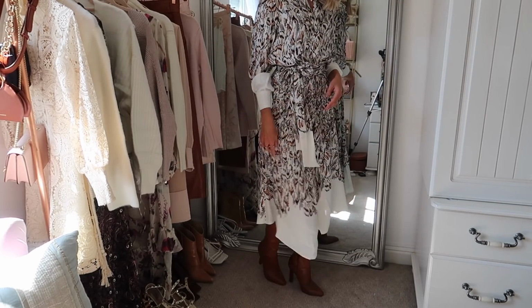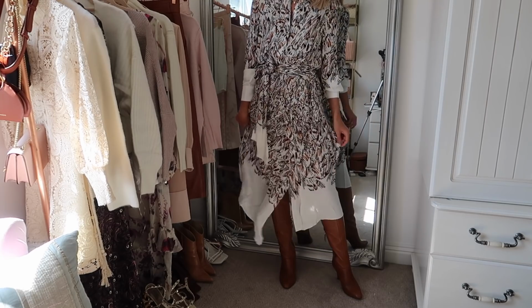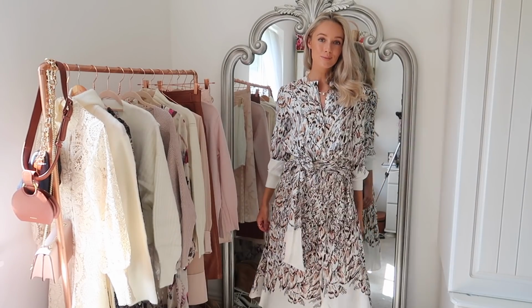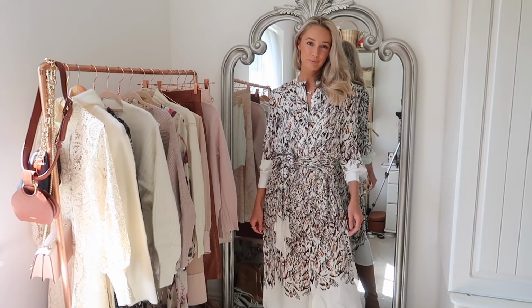It's an asymmetric hem, really lovely lightweight material, which I do need to steam. I know there's a few little creases in here, but they'll be gone in just a few seconds with a steamer. And it's also a little bit wrap dress-like, so as you can see there's a bit of a slit down the middle, which just gives it a little bit more of an alluring, flirty vibe, but it never flaps open as far as I can tell, so you're not going to be revealing too much. When it does show a little bit more leg, it's really nice to see the boots underneath.